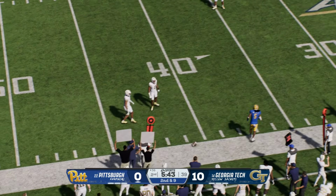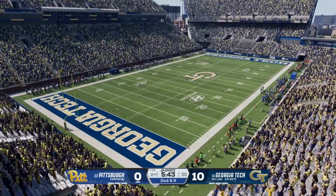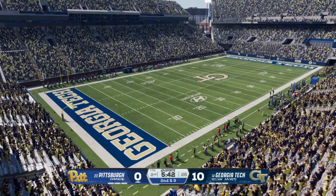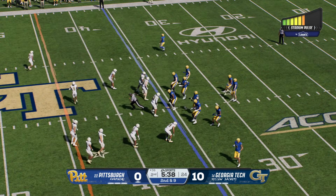Short throw to the sideline, forced out after just a short gain. Love the timing here between the quarterback and his receiver. Pick up some positive yards, and I continue to be impressed with just the chemistry between these two. Important 2nd down play coming up.